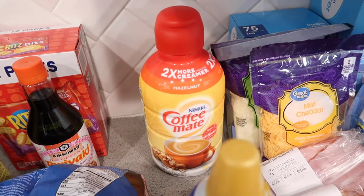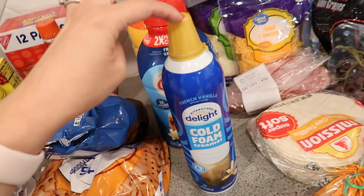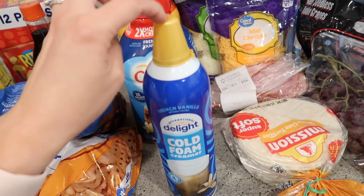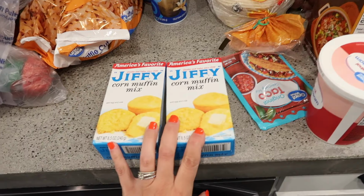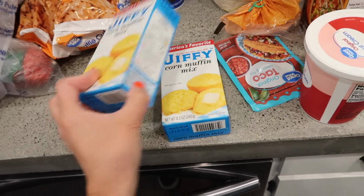Got a thing of hazelnut creamer. You guys know that my husband likes the hazelnut and I like the French vanilla. They last us a while. And then we're gonna try out this Cold Foam International Delight creamer. It comes in like the can. We've been really liking getting cold foam coffees from like Dunkin' Donuts and things like that, so we're gonna try this out. Got two things of cornbread mix. I'm gonna make this tonight for dinner with the bean soup.